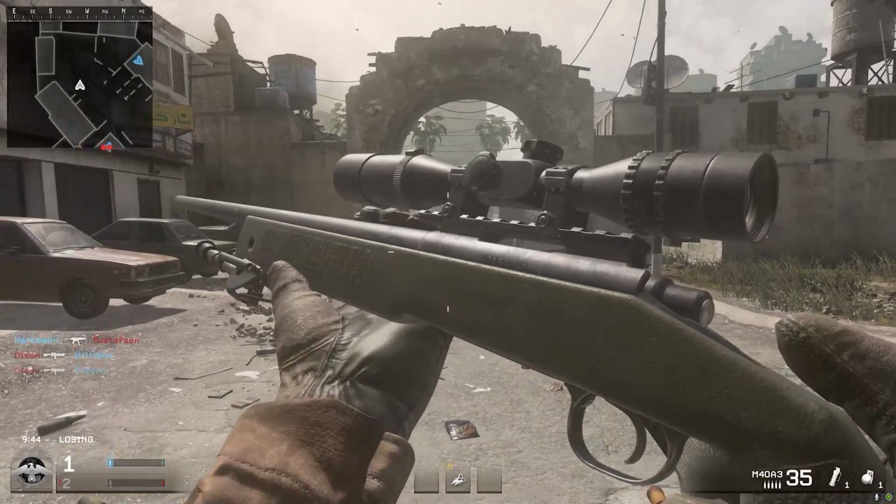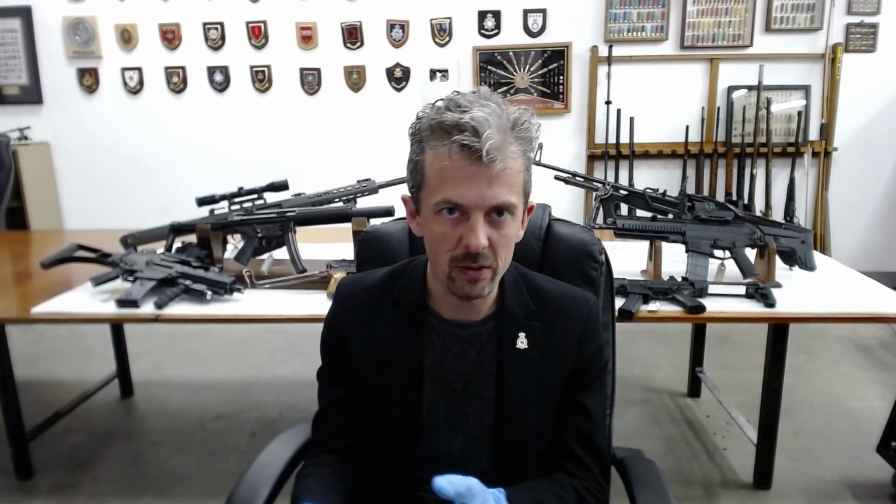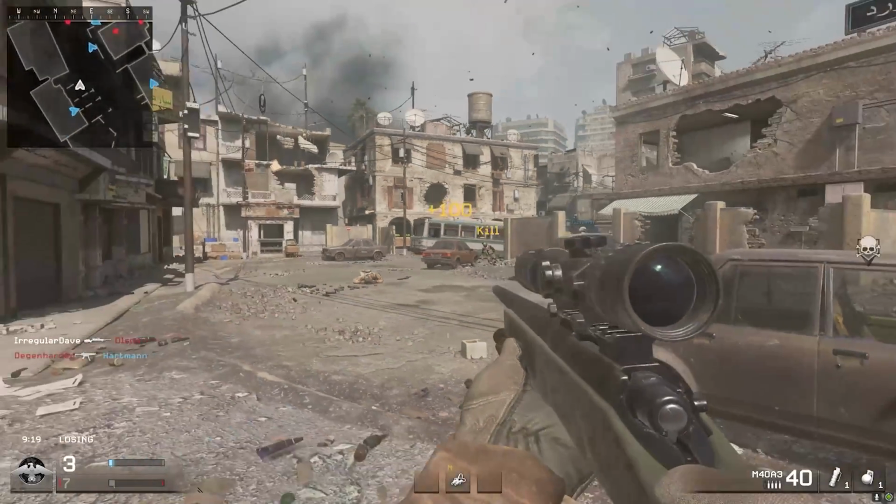Another iconic military weapon, and an iconic COD weapon as well, the M40. So as far as I know, the M40 is still in use. So this is the US Marine Corps modified, depending on era, this is the A3, correct, 2007-ish. Their upgraded version of the quite venerable now Remington 700.